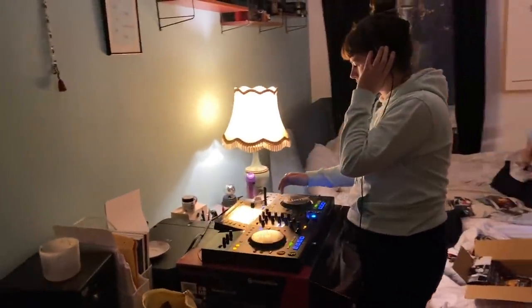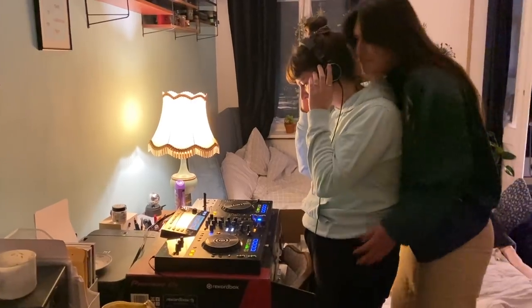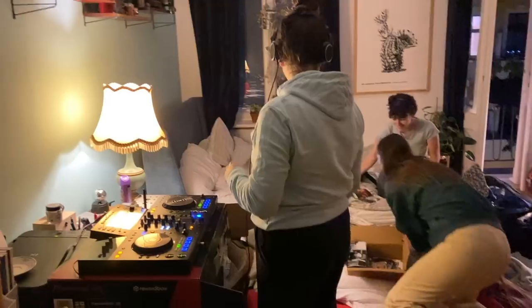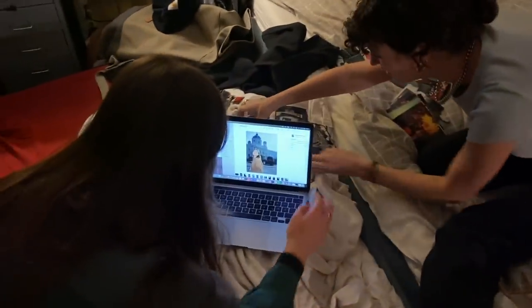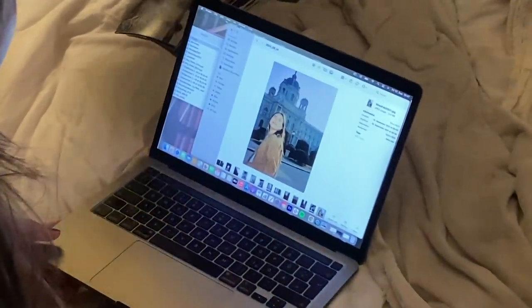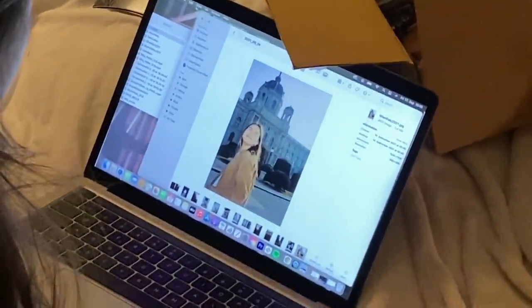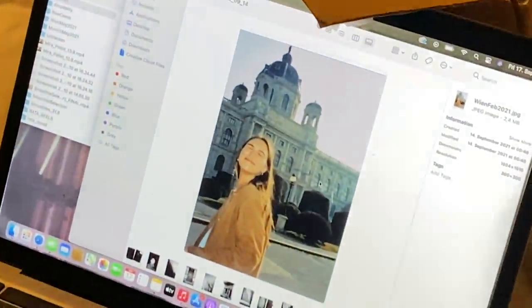When we arrived back home, Julia mixed some music, so we had a little dance and hug party. Julia actually also got her film developed, so we looked at some pictures that she took when she visited Vienna. Here you can see Charlotte in front of the, I think it's the art museum in Vienna.